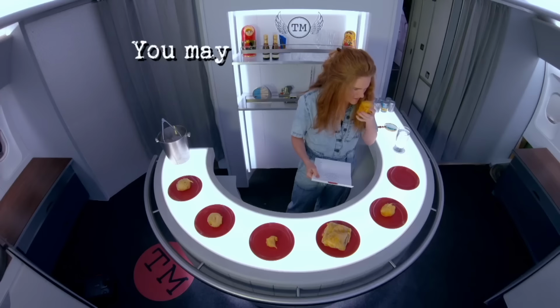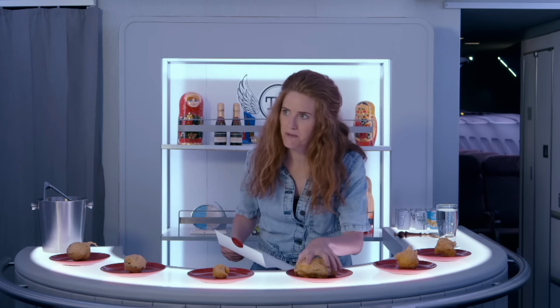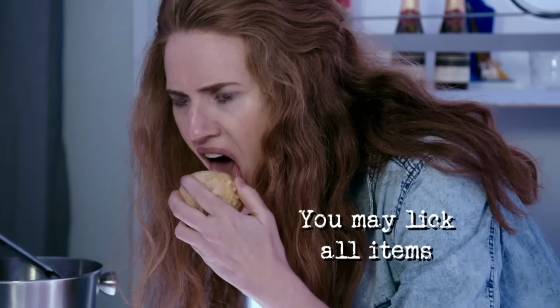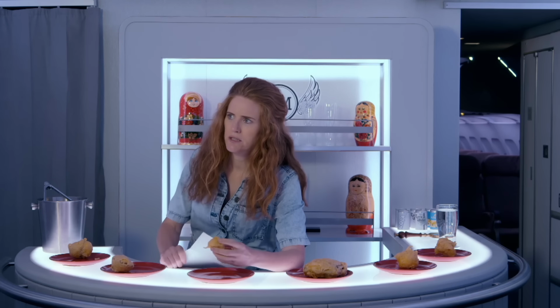Right, pretty clear what we've got to do here. We're going to see Mike again and also Sarah Kendall. Smells of batter. Well, I can definitely smell batter. That tastes of batter. Define lick. To scent something with your tongue.